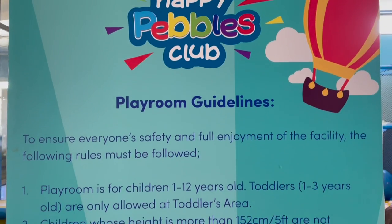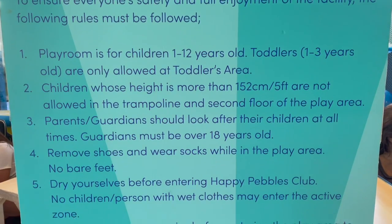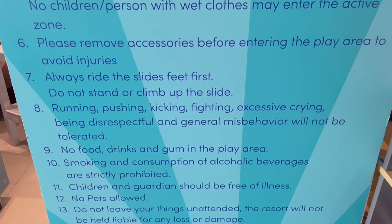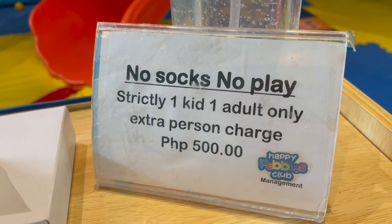Our accommodation included a free 30-minute playtime at the Happy Pebbles area. Take note that kids and guardians can play at the Happy Pebbles area for a fee. Also, make sure to bring socks.